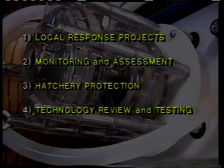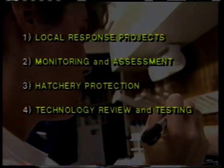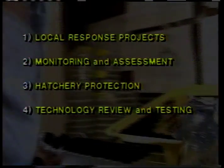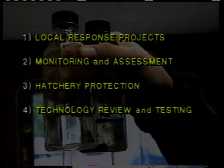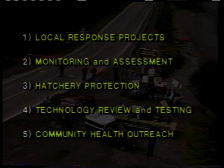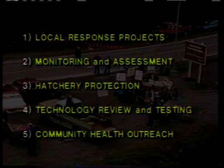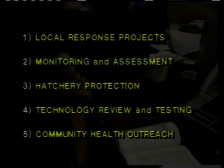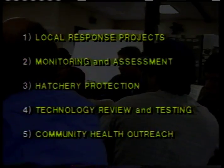Technology review and testing with an emphasis on practical and mechanical cleanup means will play an integral role in Alaska's winter operations. The technology review will focus on specific problems such as subsurface oil recovery so that by next spring Alaska has new weaponry in its cleanup arsenal. And finally, there's a community health outreach program, a strike force of mental health and family workers that will be in the field to provide counseling, crisis intervention, domestic violence prevention, and substance abuse counseling and treatment.